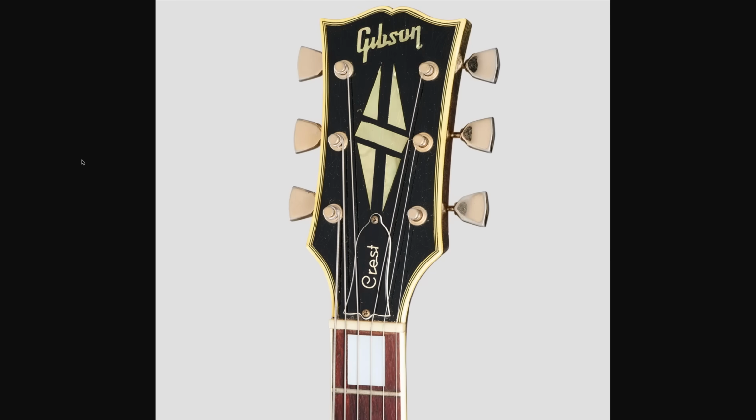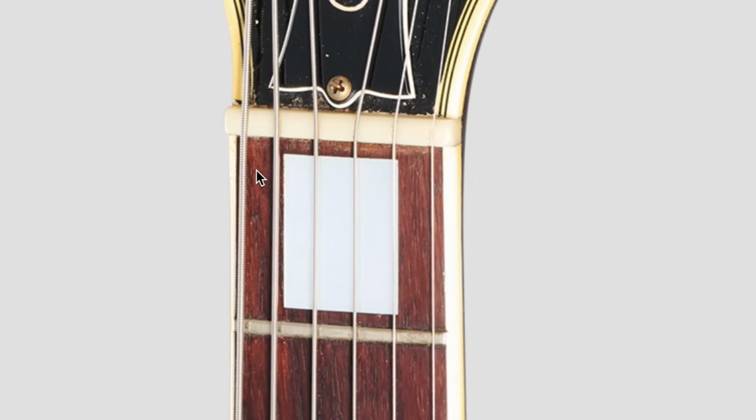Then you get to the headstock. Oh yeah, just love the late 60s look. They're very characteristic. Again, the waffle back tuners, the repeating of the Crest logo, everything else just kind of looks like a Les Paul custom, but you also get a rosewood fretboard on these.